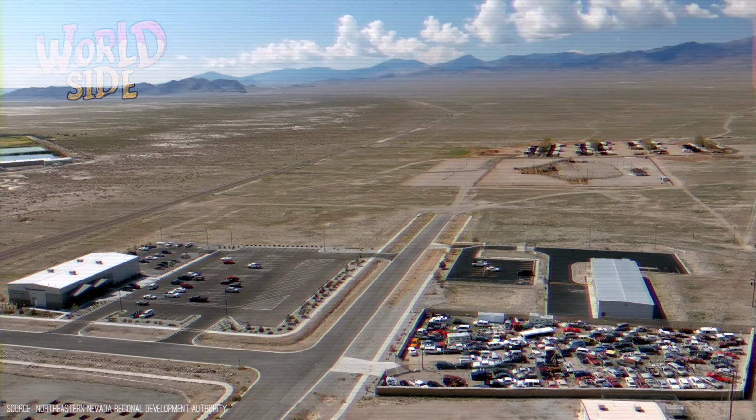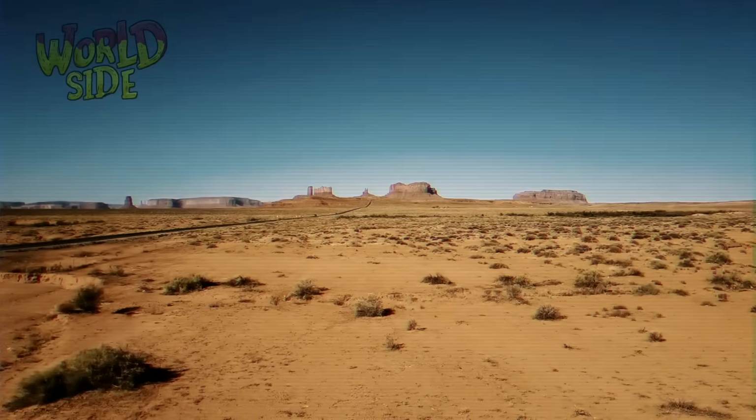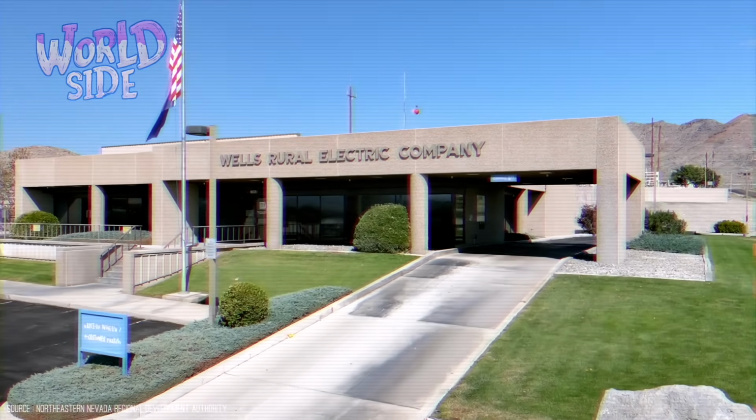Wendover is full of contradictions. Military secrets and motorsport legends, slot machines and silent deserts. It's strange, it's stunning, and once you've been there, you won't forget it.